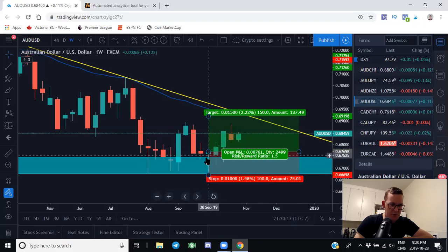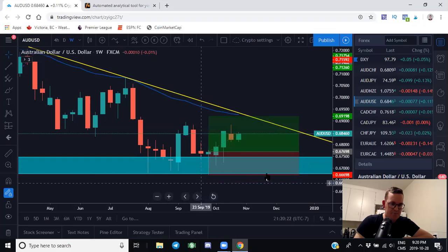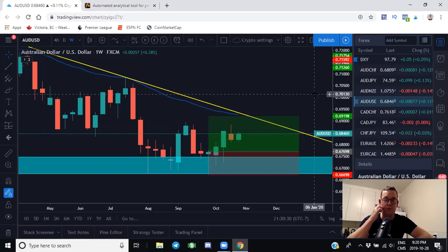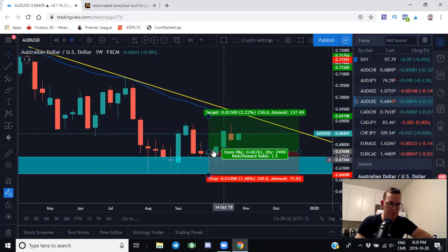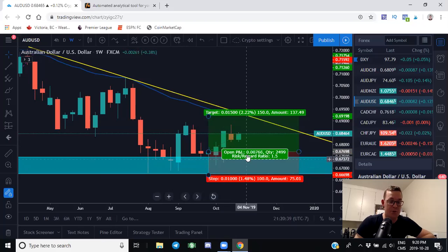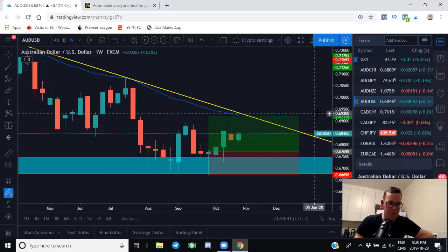But this one had a strong pin, a strong wick, so I had to go lower than this wick here. Otherwise, if there was some movement, it could have taken me out for nothing, because sometimes you get taken out of a trade and there's still potential to the upside, and you're out just before the movement actually happens. So I wanted to be patient.